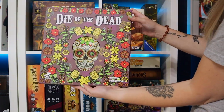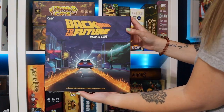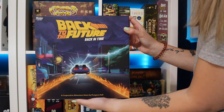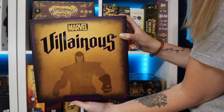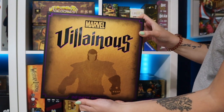Dice of the Dead from Radical 8 Games, designed by James Allen and Mark Stockton Pitt. Back to the Future, Back in Time from Funko Games, and of course designed by Prospero Hall. Marvel Villainous from Ravensburger, designed by Prospero Hall, I assume. Don't know what they were thinking with this one, because it kind of sucks, but we do still need to give it a second chance.